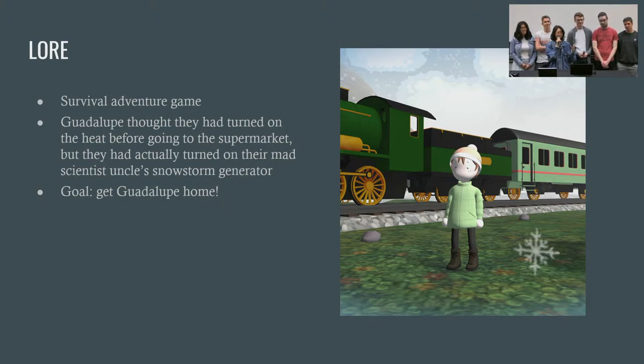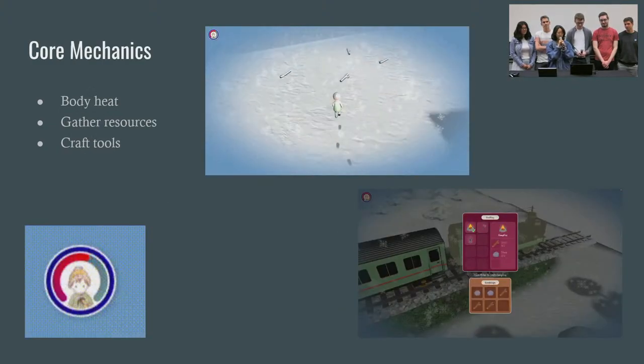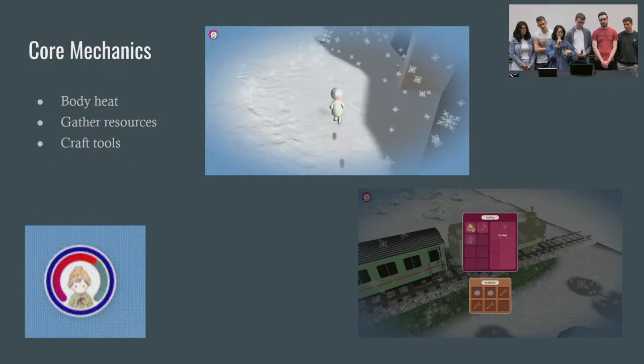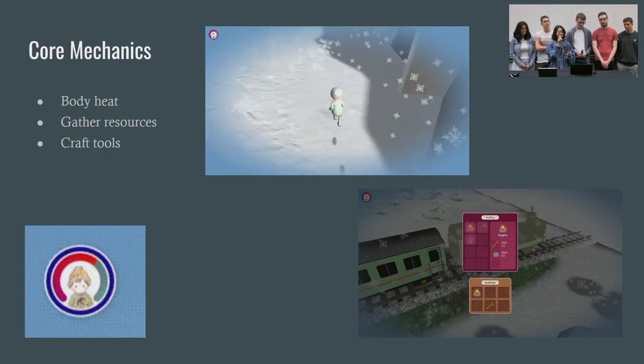And so your goal is to get Guadalupe back home and to fix this artificial snowstorm that you've made. The core mechanics of our game include maintaining body heat. There's a UI in the bottom left corner that tells you how warm Guadalupe is, and you have to make sure Guadalupe doesn't freeze out in the snowstorm.